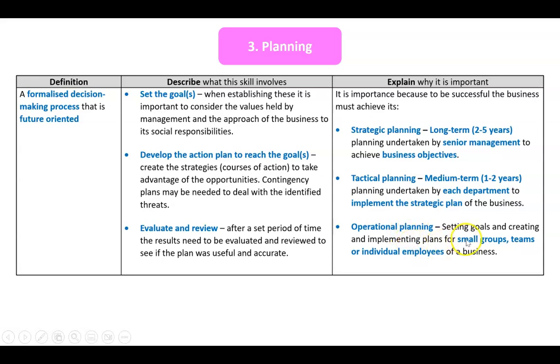someone who's setting goals and creating and implementing plans for small groups, teams, or individual employees of a business. So what we want to do with our case studies is look at it and say what level of management is this person at, and apply the skill of planning based on that, and look at whether it is going to be strategic planning, tactical planning, or operational planning.